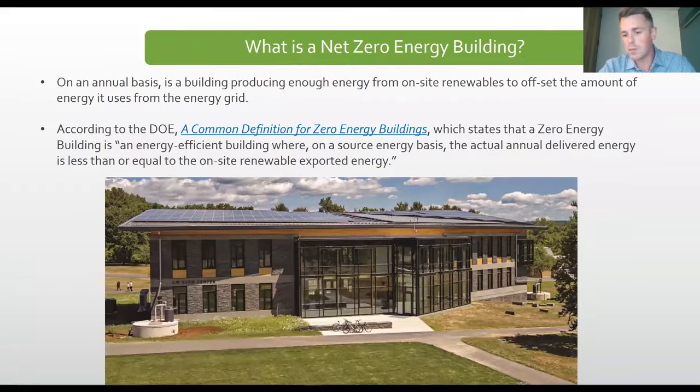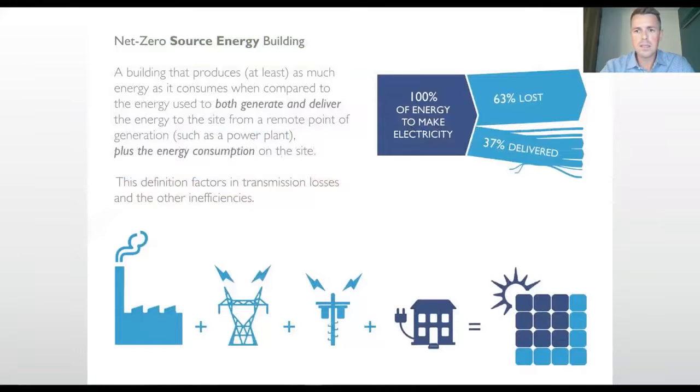So the energy that's being produced, for example, from a coal-fired plant has to travel across utility lines, and there are energy losses there. So the Department of Energy determines a net zero energy building, it's a little more stringent. You have to produce more energy than you're actually using on site because it's factoring in the transmission losses. And here's a little example of what I mean by the source energy.